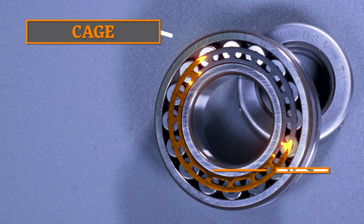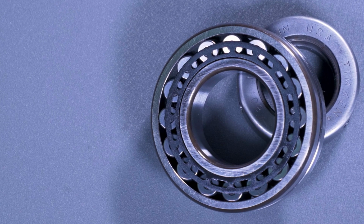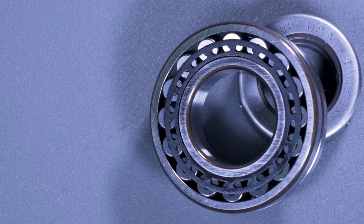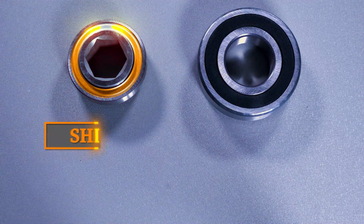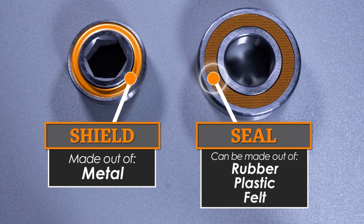Also, you might encounter some bearings that are completely open, allowing you to see inside and make it easier to apply grease when needed. But some can come pre-lubed and enclosed by either a shield made out of metal or a seal made of rubber, plastic, or even felt. The different materials are there for chemical compatibility reasons, but they all essentially do the same thing, which is keep lubricants in and contamination out.